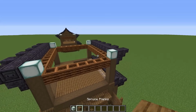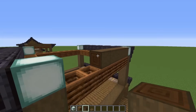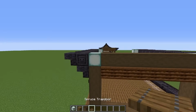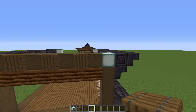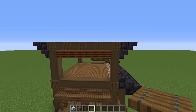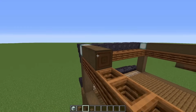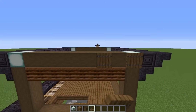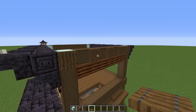Now on the 2 shorter sides, what we're going to do is grab our stripped dark oak again and just run it all the way along, and then grab some trapdoors, and we'll place 1 against the sea lantern, and then just place 1 every second block until we get to the end, and we will do the exact same thing on this side. So log connecting our sea lanterns, and then just for decoration, trapdoors all the way along.